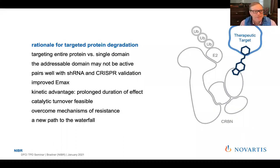The other reason we're really excited about degraders is that they might be stronger than inhibitors to take out all the multiple domains of a protein. And then third, the pharmacology might be different, that the durable impact of degradation can only be overcome by cellular signaling with reconstitution of the protein itself, therefore uncoupling pharmacokinetics from durable pharmacodynamics.